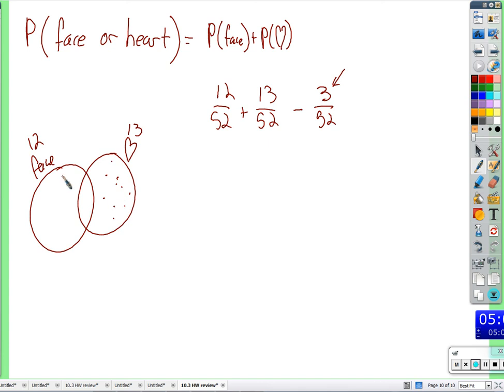And over here, the face cards, we've got the jack, queen, king of clubs, jack, queen, king of diamonds, jack, queen, king of spades. But what's in the middle? 3 hearts. We've got a jack, queen, king. Those are face cards. We've got a heart and a heart and a heart. Those are all also heart cards.